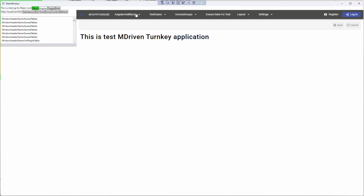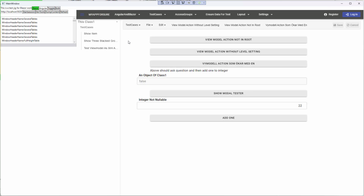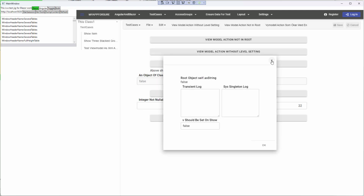There are quite a lot of test cases that help us verify that we don't break stuff when we change stuff, and we're going to look at some of these views. So, actions and buttons: this is just a simple verification that things seem to work. Do you want to show the model tester? Okay, then we have a model window. We're in Blazor, and it's good to know that we're able to do this in Blazor already.